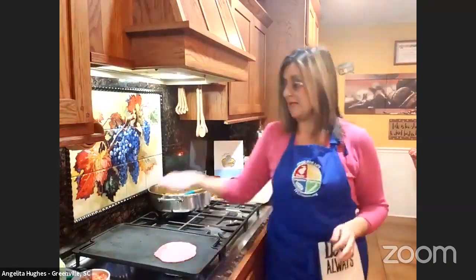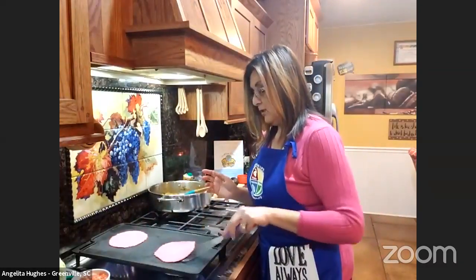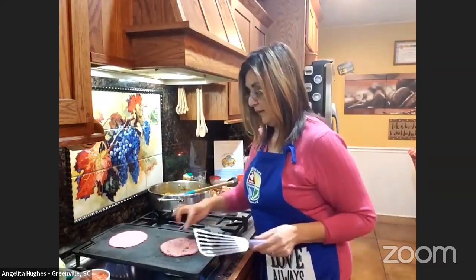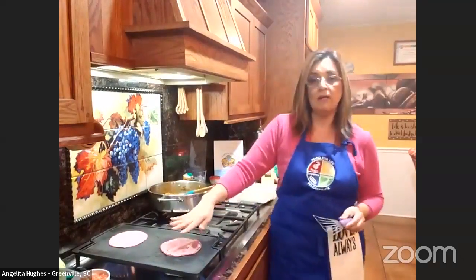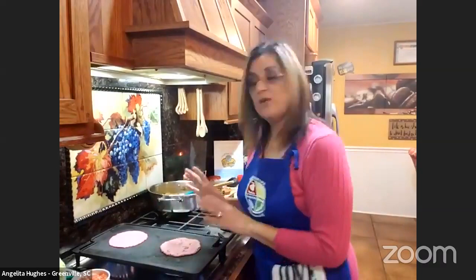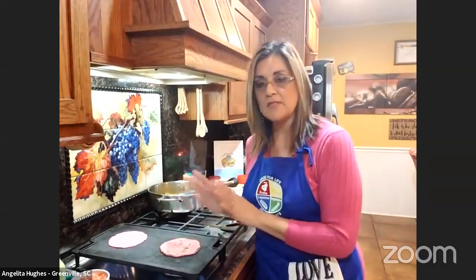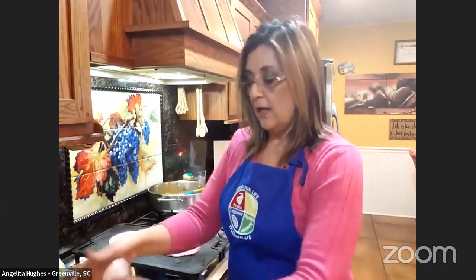So here's my second one. I put that one down, and the first one I put should be ready to flip. And you're gonna see nice little browning on top of it. So you let them cook for about 30, 45 seconds on each side. You're gonna flip it over 2 or 3 times. Don't overcook it, because then they will get kind of hard.